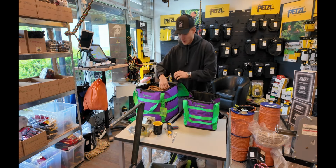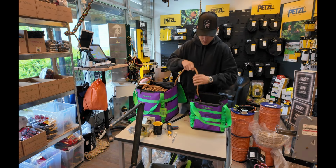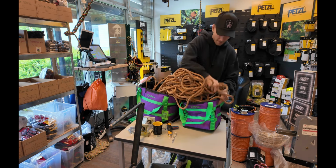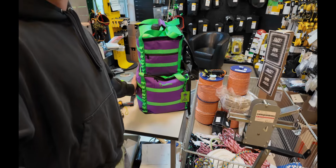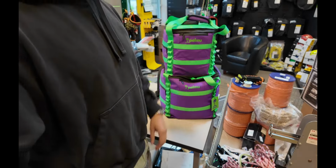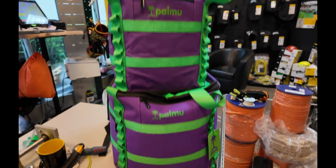So we're gonna see if we can pack this rope in here, the 45-meter one. Now if we take a look, it fits perfectly on top of the other one, which is what we want. It's smaller, it's like a little brother, got the Palm branding on it. Pretty cool. So we're gonna send that out to a tester now, who's gonna be testing that out for a week or two, give some feedback on the size, the product quality, etc.